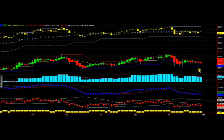Sellers are in control. Composite, the bars are under the pink line, so negative. On the trend filter, same thing. We're riding the red line with the blue dots on the red line, relative strength below the midline, and a -1 reading for intermediate term momentum. So the stock is really negative, not trading well at all, especially the action of last week right here.